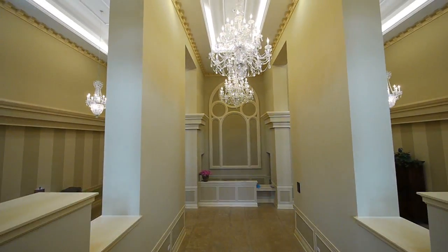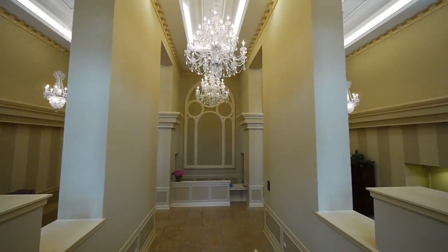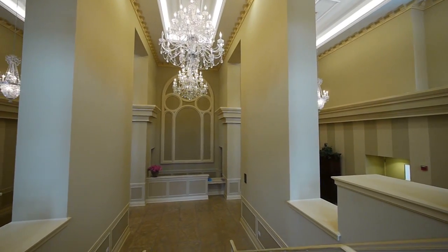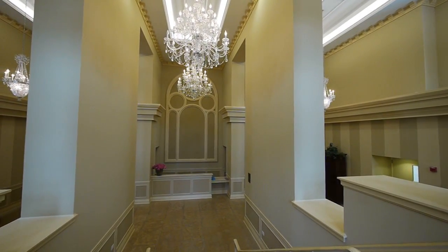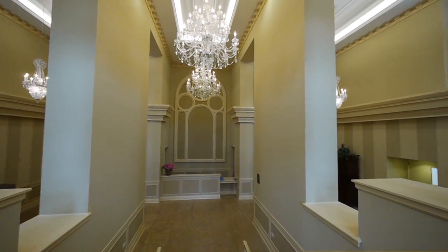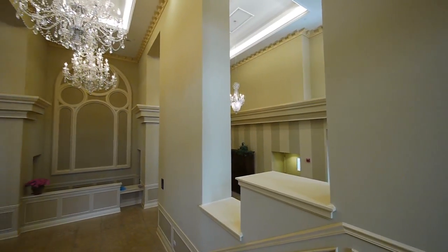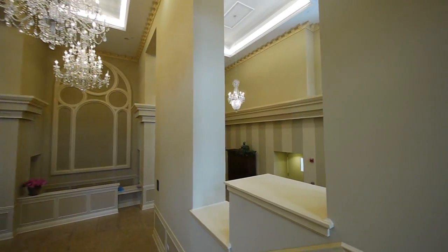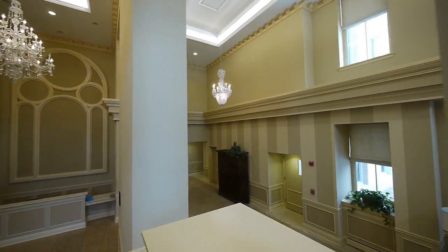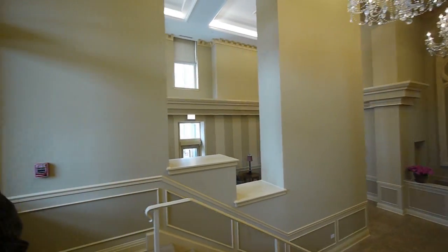You are looking at the lobby of Mallinckrodt in the Park, and the lobby is pretty much the only common area within the building that the residents have to congregate, which is a nice feature. You're not paying for any party rooms or common area space that is unused. There are some public seating areas and gathering areas off to the left and to the right over here.